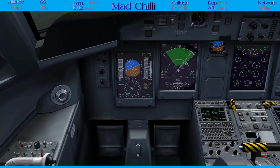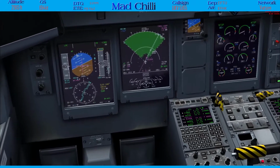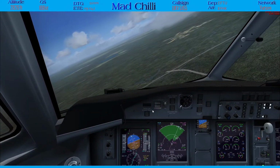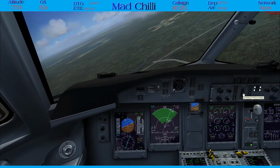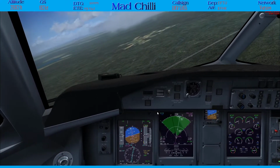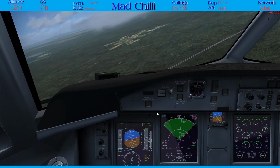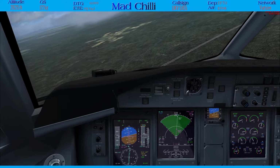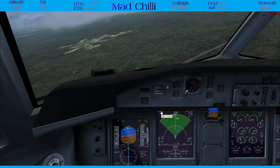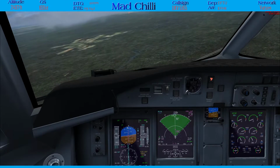Possibly a little bit low, maybe. Actually, no, we're going to be on a 5.5 mile final, so we'll be alright. Just need to wait for the glide slope now. We are a little bit low. We need to hold at 2,000 here for the next 3.5 miles because of this, but don't mind. Speed's starting to ease down.